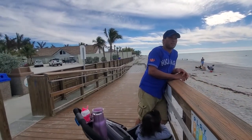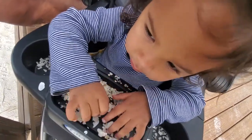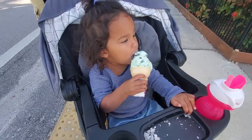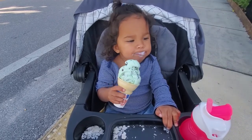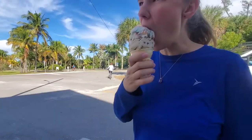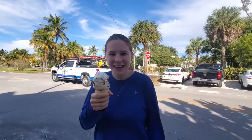She's not even watching what she's playing with. Is it yummy? Your salmon gone? Mm-hmm. Do you like it? I just wish this was chocolate ice cream.